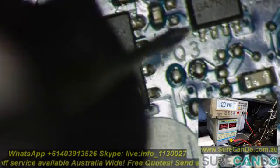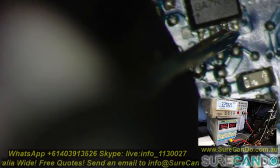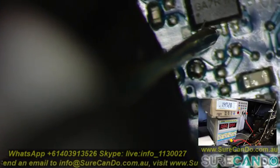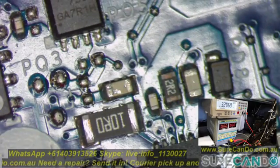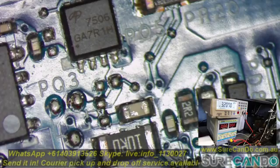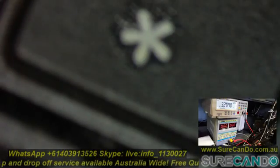Could this MOSFET be our problem? 7506. Why don't we remove this MOSFET, do a test on it, 7506, and do a proper test on it. I don't know.